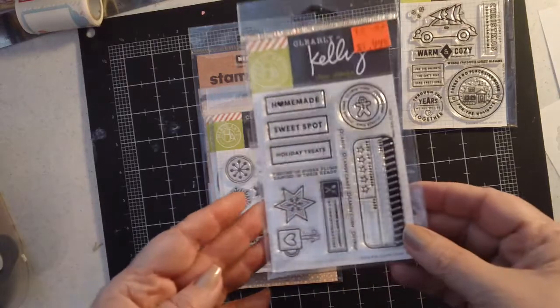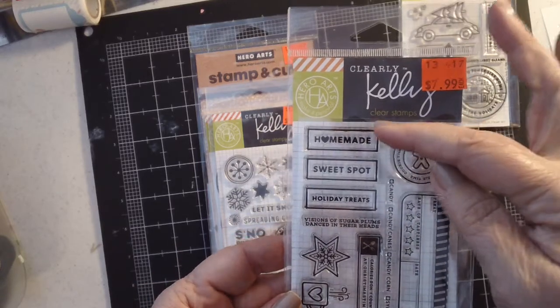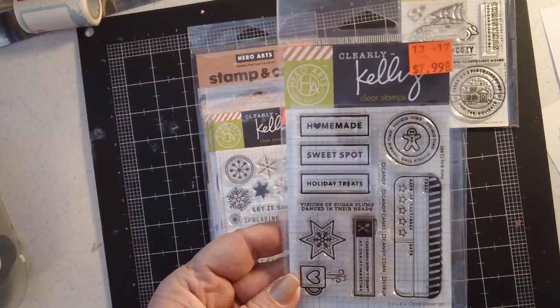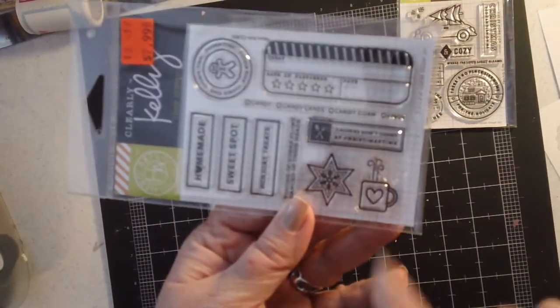And then this one is about baking Christmas cookies, but there are several things on here that you could use all year. The handmade or homemade sweet spot, and then holiday treats. I mean, there's holiday treats at Thanksgiving, there's holiday treats at Easter, that kind of thing. And I love this little mug, because that could be used all year long too.